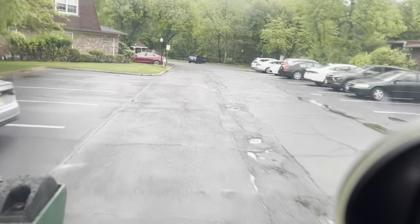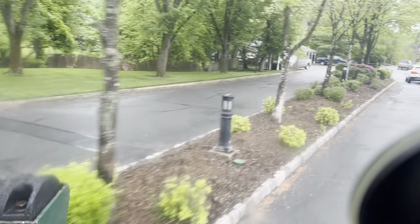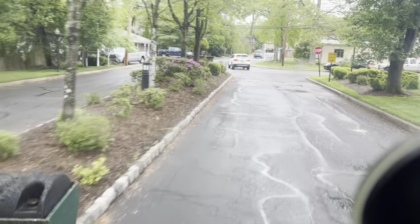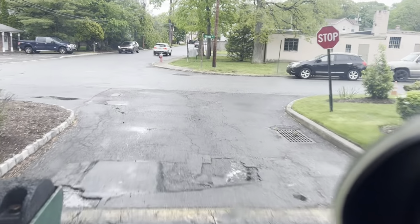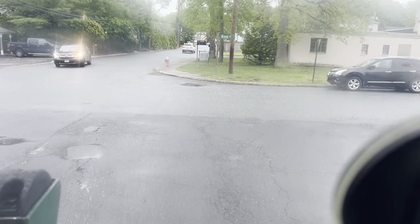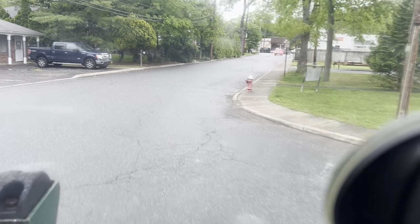So it was kind of heavy rain this morning when I got to work this Friday morning. It kind of eased off a little bit, so hopefully it will stay like that for the rest of the day. I had to take my jacket off because it got soaking wet this morning, with a lot of pullouts on a Friday morning. So it's hanging over there on the passenger side.